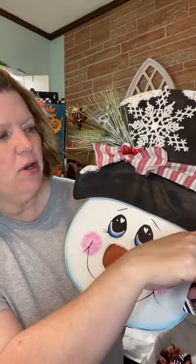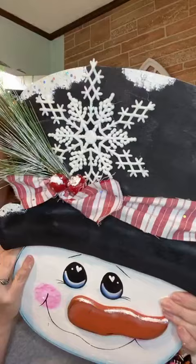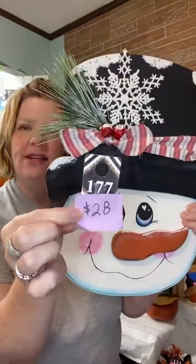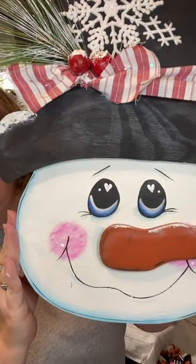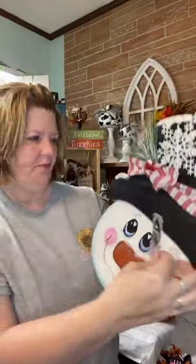I added some sparkly glitter that's made into the paint. I put some of that on the snow so the snow would sparkle a little bit, but it's not going to rub off or anything. So he is number 177 for $28.